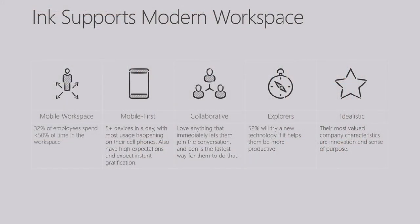Okay, so we've told you a little bit of how we think about ink in Microsoft and how the hardware matters, but you're perhaps still thinking, well, how does it help your customers? Why ink? Why should they be using ink? And for us, it really boils down to the more modern workspace. Now, this is kind of funny because we obviously didn't know what Satya was going to talk about in the keynote, but we're glad he's on the same page as we are, and he cares about the modern workspace.